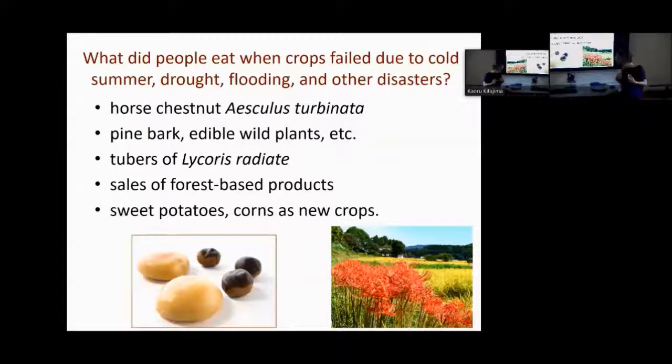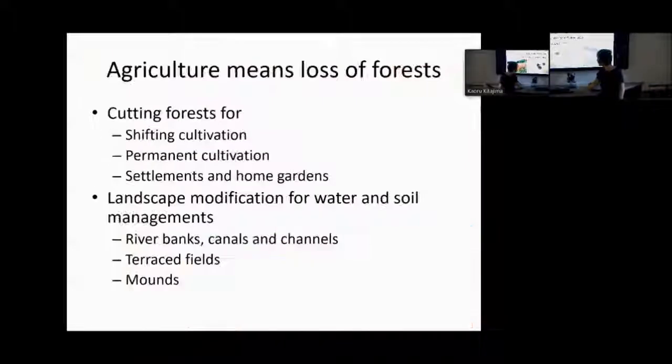By this time, forests were becoming exhausted, and local laws and governments were very worried. So what did they do? They restricted access by peasants to the remaining forests. However, they opened these forests in case of famine so that people could go in and peel off pine bark and somehow survive. Overall, during peacetime, agriculture meant loss of forests: cutting forests for shifting cultivation, permanent cultivation, settlements, etc.